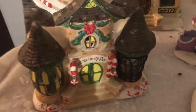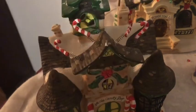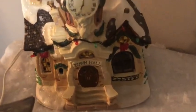The train used to go around it. Then there is the candy shop with the little candy canes, and you can see that those bounce there. And then there is the town hall with the little clock on it. And you've got Minnie and Daisy. It's just such an adorable little set.